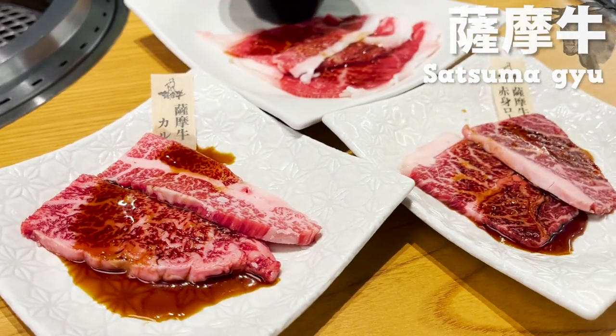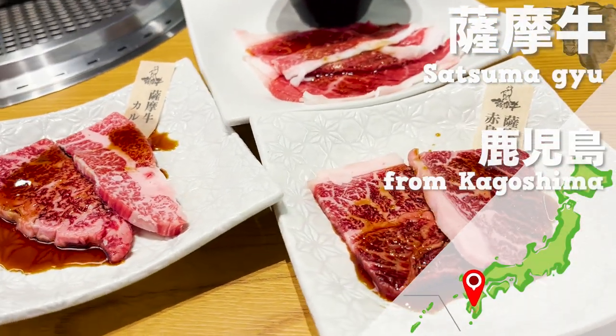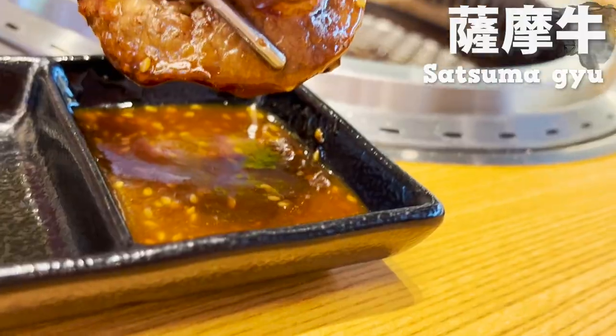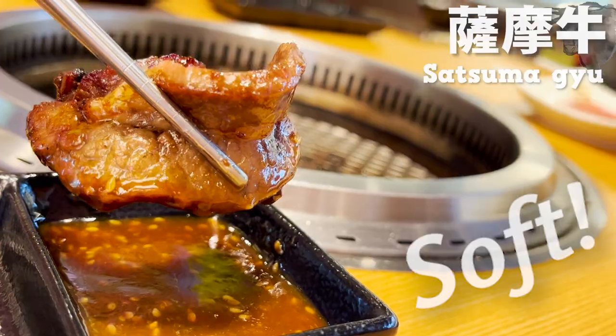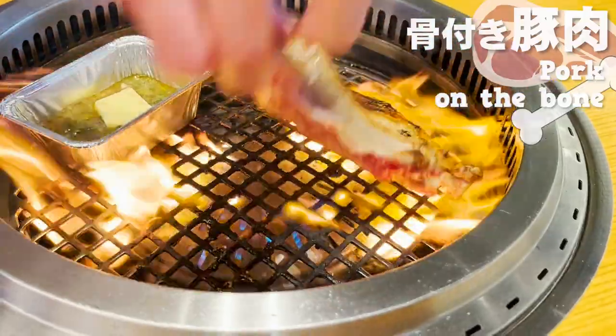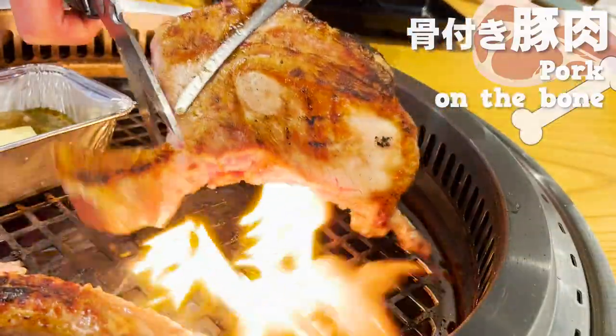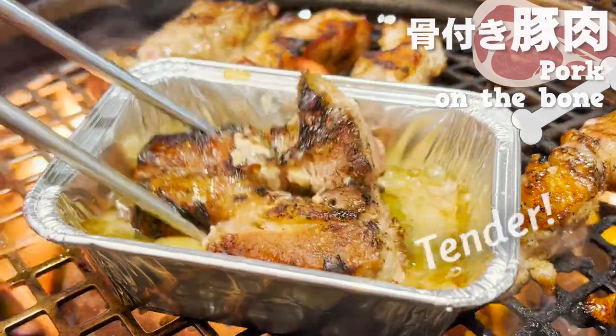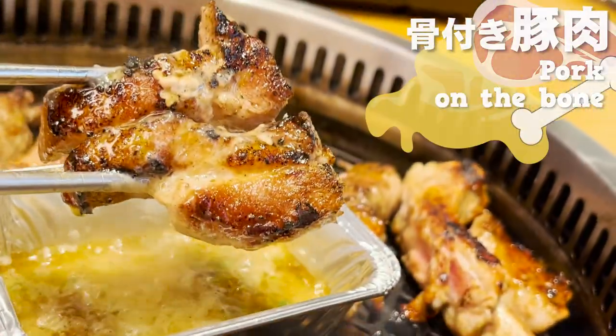Beef grown in Kagoshima Prefecture has this beautiful marble of fat. It has less grain and is very soft. Pork with bones is also a very popular pick of choice. It has thickness, but quite surprisingly is very tender. It goes perfectly with the butter sauce.